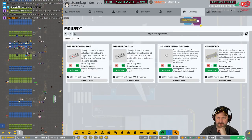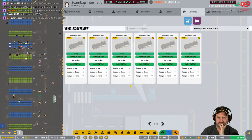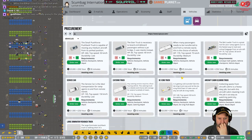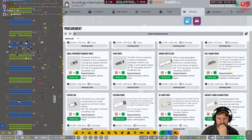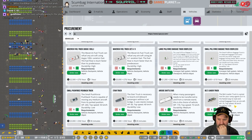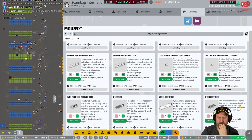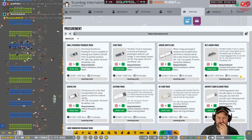So which belt loader should I have gotten then? I have 6 belt loader trucks. What should I have got? Another one here. This one's half the price. Well, are you sure about this? Can they not handle the small stuff?